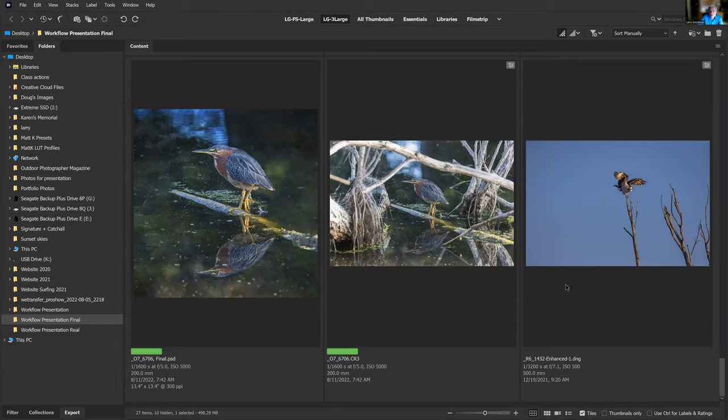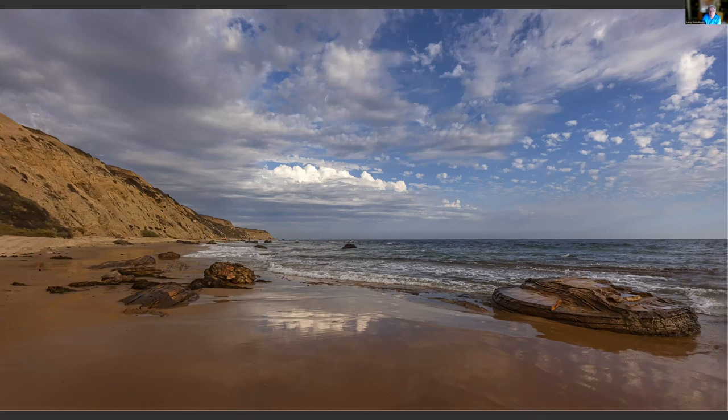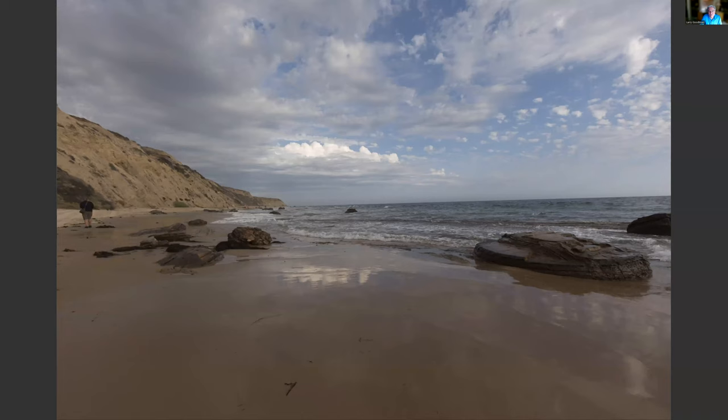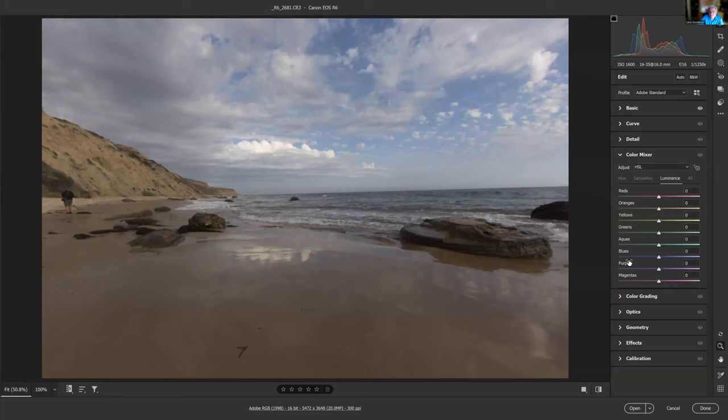Let's see which one we're going to work on. We'll take this image. I started with this image, again on the field trip to Crystal Cove State Park, and we turned it into this image. I'm probably not going to be able to duplicate this because when you start working on stuff, it is really hard to duplicate it properly. But I wanted to show you a little bit of cleanup. We'll work through this real quickly.